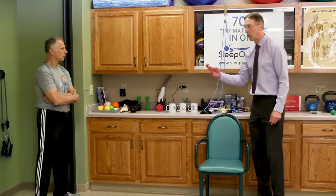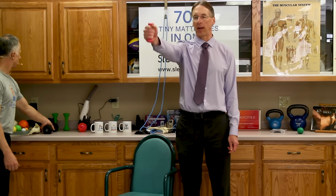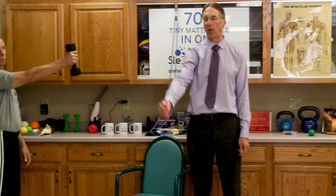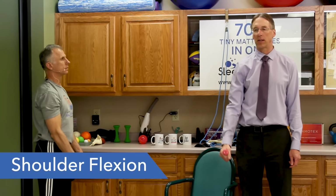Okay. Good. So after a couple weeks of that, you're going to then start with actual weights, and you can start with just a soup can. I'm just going to use a little 1 pound weight here. This is Brad's weight that he brought in, this pink one. So we're going to start with just straight flexion. We're going to do about 10 to 15 repetitions. And that's just straight going up like this. I'm not going to go any higher than 90. I'm just going to go right up to 90 degrees. And again, 10 to 15 repetitions.